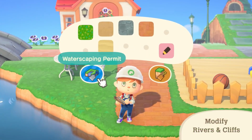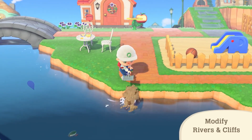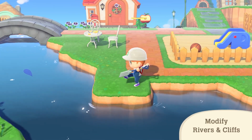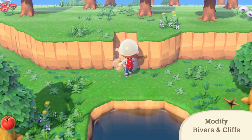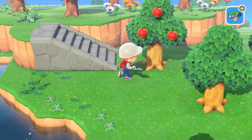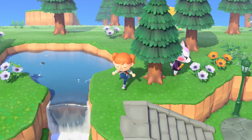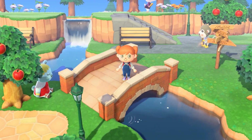In addition, we can also provide you with a permit that allows you to undergo major construction on the terrain itself, including rivers and cliffs. With your very own infrastructure maintenance and construction permits, you can flex your creative muscle across the island. Make the most of them to make your island your dream home.